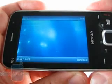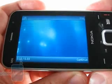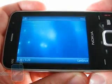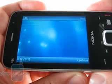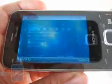As a converged device, the N96 is very good. The music and video players stack up to anything out there on the market, even if not the top of the top. We gladly put up with a little bit of a sacrifice in quality for carrying one device.